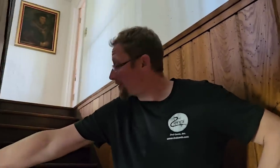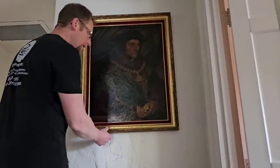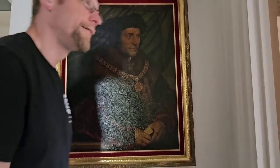Now we get to venture upstairs, and this is a nice staircase right here. Wow, wow, wow. You got this old painting right here. It's really nice. Cool framing. Who knows what we're gonna find?